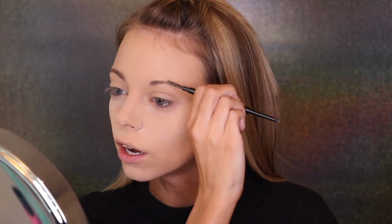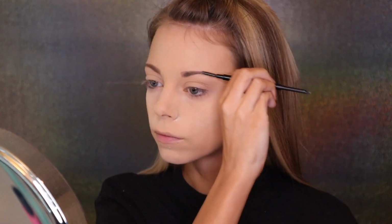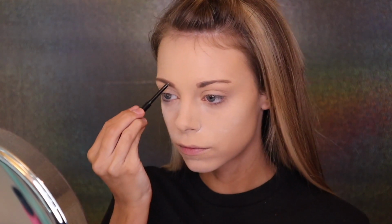Alright, y'all, that's as good as we're gonna get. Took off half the foundation, that's why it's all discolored, but it's as good as we're gonna get. I could not have done a worse job on this. Okay, now that they look absolutely atrocious, okay, I give up. That's the best I can do.